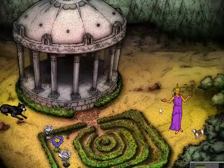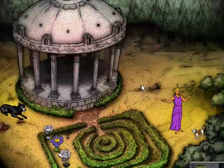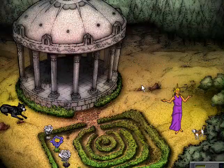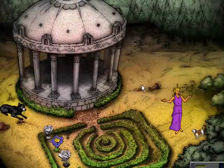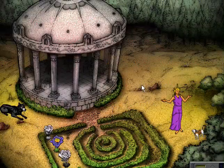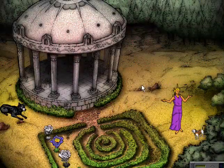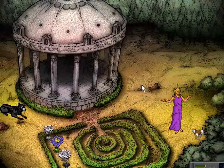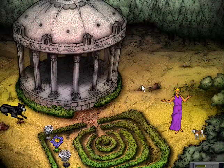Noble Odysseus, I bring you a warning. I knew it. It's always bad news. On this island lives Circe, a powerful and dangerous witch. Beware what she offers you. The only way to counter her magic is with the flower of the moly plant. It is a beautiful white flower with a black root.